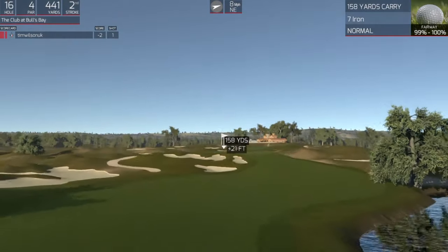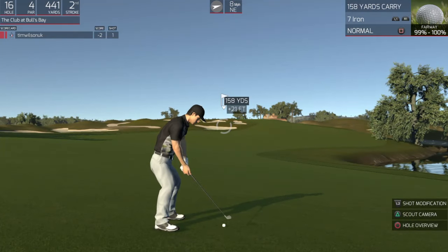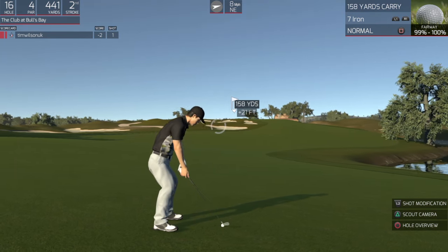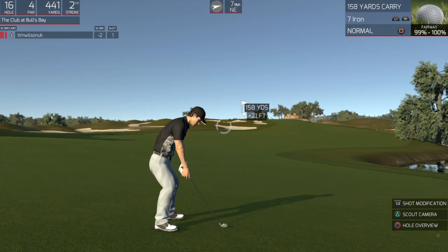Ball's definitely going to be below my feet on this shot. Yeah, it's below my feet. Ooh, that's about as much of an angle on this as I'm going to get. 158, 155, we've got 7 on that, is 163. Can I afford to come up a little short? A little, not a lot. Let's see what happens here.